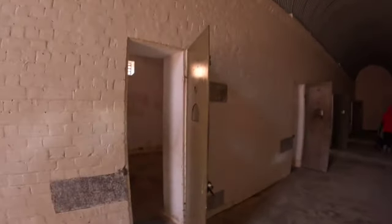Ghosts, see? Little orbs on it. Awesome. I love that stuff. Wow. 18 men would be housed in here. Very similar to the women's cells, well, identical.